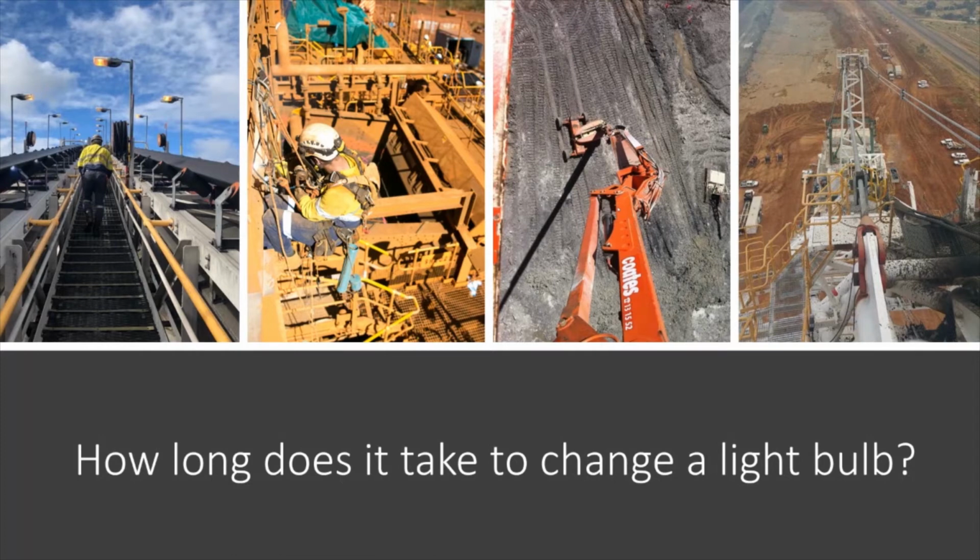Before you attempt to do anything, you have to do a job safety analysis checklist, where you're going through all the things that you need to do and all the things that could go wrong. Usually this work is done by 2 people. You're in the middle of a desert, in the middle of nowhere, so these people are quite highly paid. So you have 2 very highly paid electricians attempting to change a light bulb, and it ends up costing an absolute fortune.